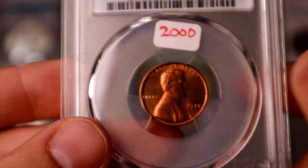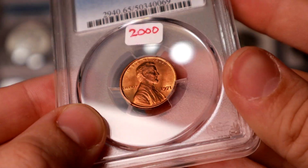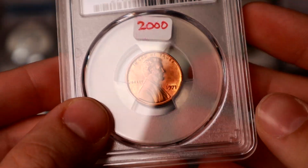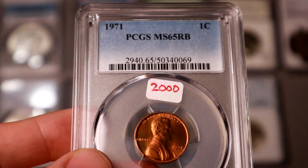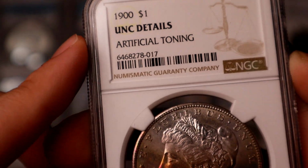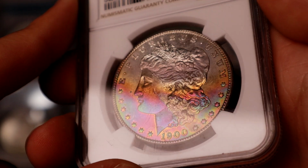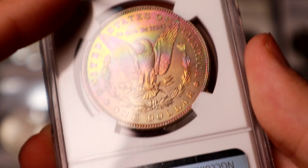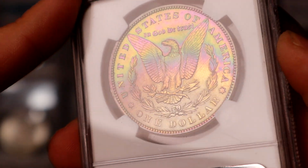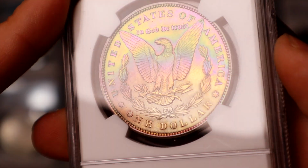Some dealers ask crazy amounts of money for coins that are just a little bit toned, nothing too crazy, just a little bit toned, and they want insane money. Or they'll have coins like this, where it is obviously artificially toned, and they're going to be asking like $700 for this coin, $500, even $300. I would happily list this coin on eBay for $150. I would list it for $1.